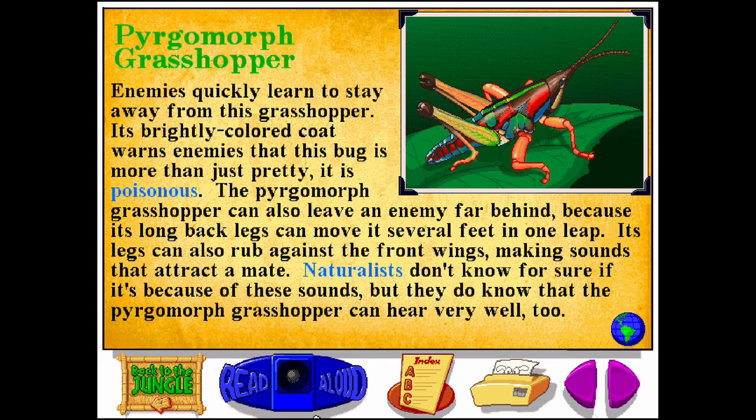Pergamorph grasshopper. P-Y-R-G-O-M-O-R-P-H. G-R-A-S-S-H-O-P-P-E-R. Enemies quickly learn to stay away from this grasshopper. Its brightly colored coat warns enemies that this bug is more than just pretty. It is poisonous. The pergamorph grasshopper can also leave an enemy far behind, because its long back legs can move it several feet in one leap.